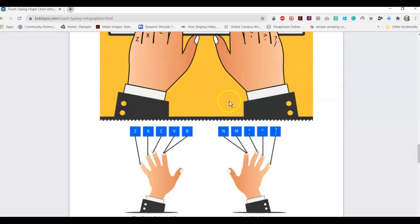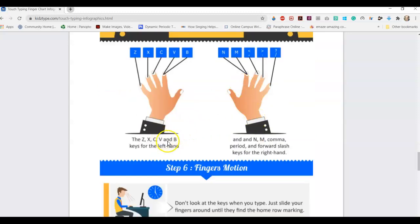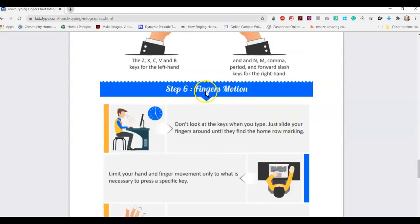Now, your bottom row keys are there. And as you can see, they've pretty much explained what the keys are. Your finger motions: don't look at the keys when you type. Just slide your fingers around until they find the home row marking.